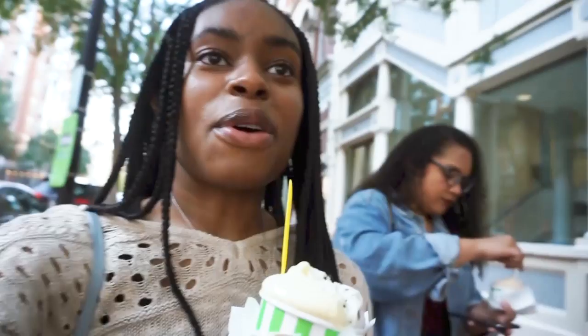He let us sample some stuff while we were in there, and we got our stuff to go. It was $6, which isn't too bad, considering where we are and that it's gelato and not regular ice cream. So, that's cool. We're just going to keep on walking, see where we end up. It's going to be fun being tourists.